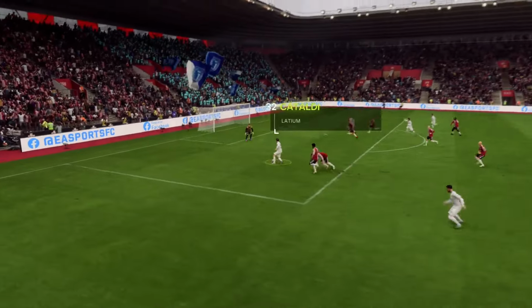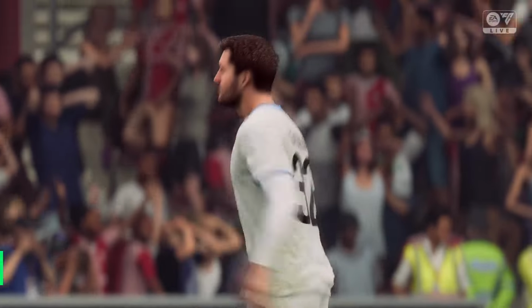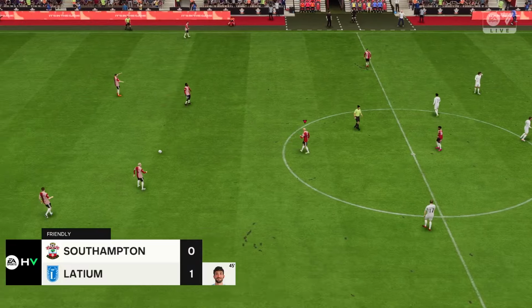Well, have a look at the replay. It's a good finish, but the goalkeeper should have that area covered. He couldn't shift his feet in time to save it at the near post, and he's going to have to try and recover from that mistake quickly. And that's going to be it.